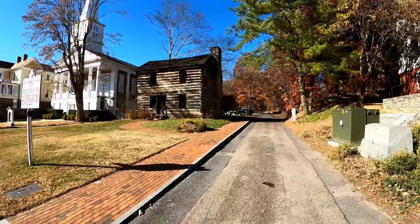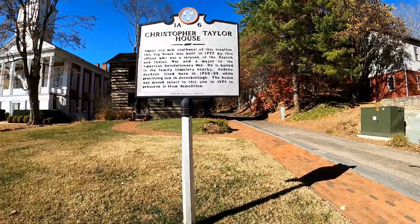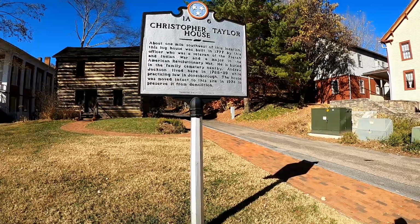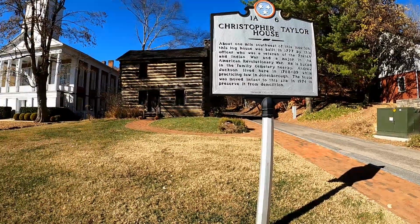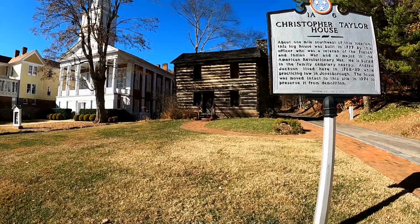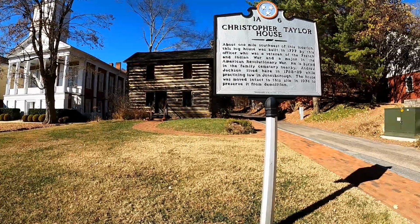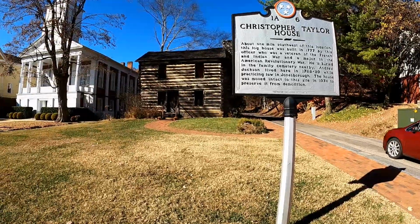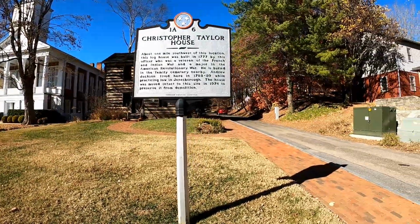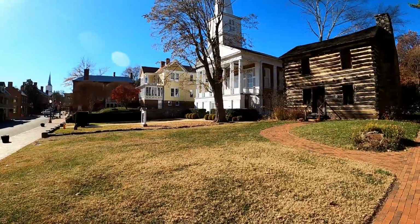Check that out. Christopher Taylor House. About 1 mile southwest of this location, this log house was built in 1777 by this officer who was a veteran of the French and Indian War and a major in the American Revolutionary War. He is buried in the family cemetery nearby. Andrew Jackson lived here from 1788 to 89 while practicing law in Jonesborough. The house was moved intact to this site in 1974 to preserve it from demolition. So before he was president, Andrew Jackson stayed in this place. That's just wild.